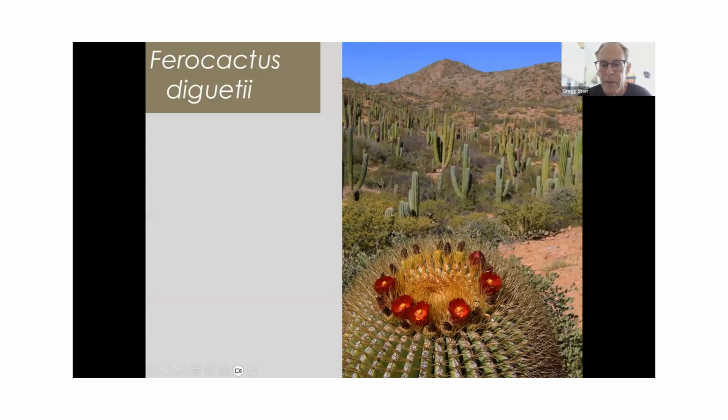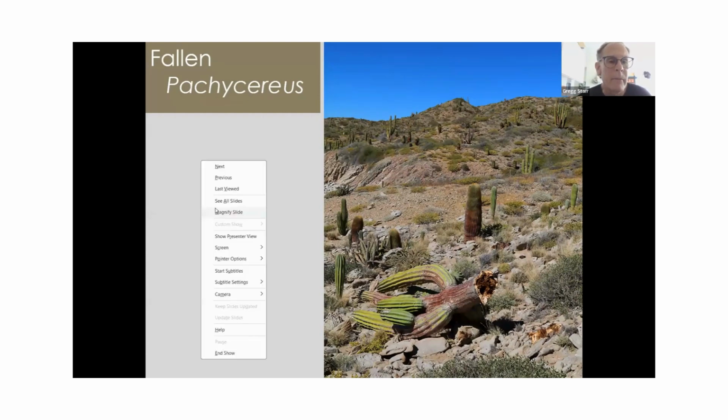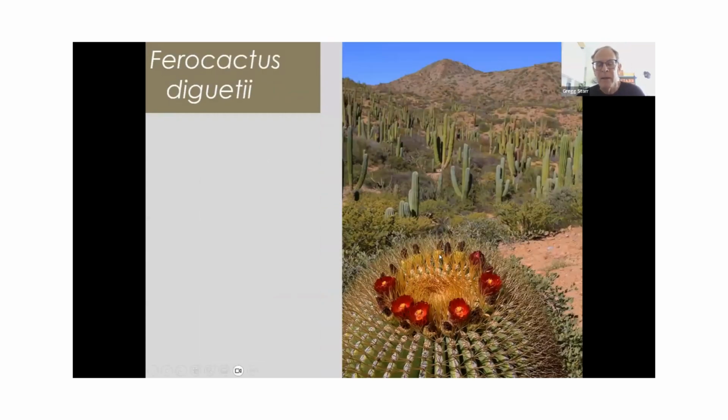So they have red flowers on them. Go back to the previous slide here. So the red flowers, these were blooming in October. Actually, we were there in October, November. So they're a fall bloomer. But lots of Pachycereus on the island as well. This is the island of Catalán.